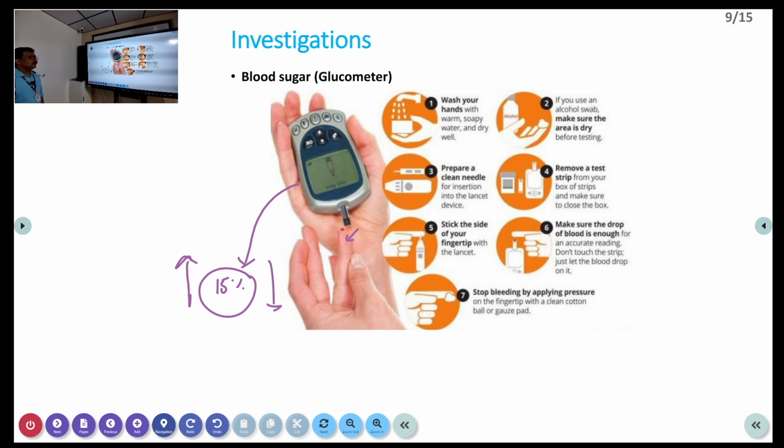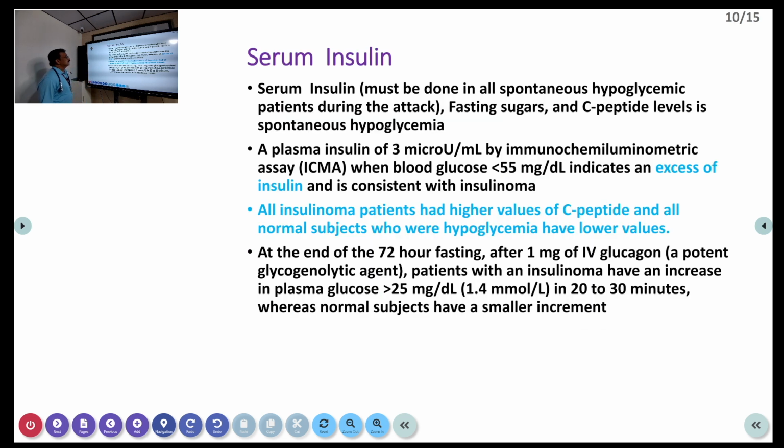Now, in some patients with hypoglycemia, you can see that sugars may be 60 or 70 or 80. That may be an error because a 15% error is known in glucometers. And every time you have to calibrate the glucometer properly to get an accurate value. So you should remember these things: bold prick, then use a good glucometer. Always think about this 15% error and correlate with the clinical findings.